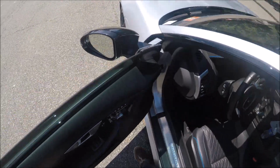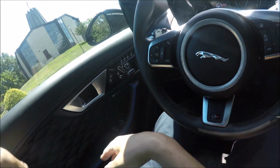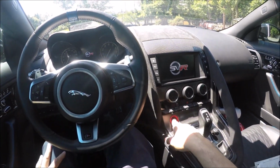I love that diamond stitching. Very, very comfortable. See, Glenn's working today. I'm in between listing appointments. So you also have that Meridian Sound system, which sounds excellent. I can't play it for you, or I couldn't monetize this video, but believe me, because I'm big on stereos as well. All right, start it up.